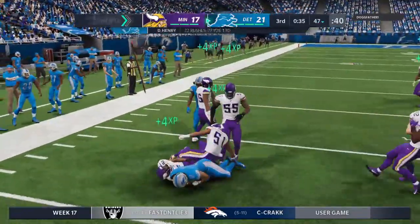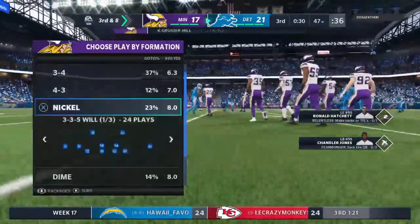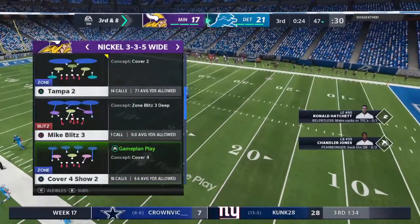And they regroup defensively after the broken tackle, getting to him just beyond the 45. Give him 3 yards on the run there. That still leaves him with a difficult 3rd and 8 coming up. 3rd and 8.